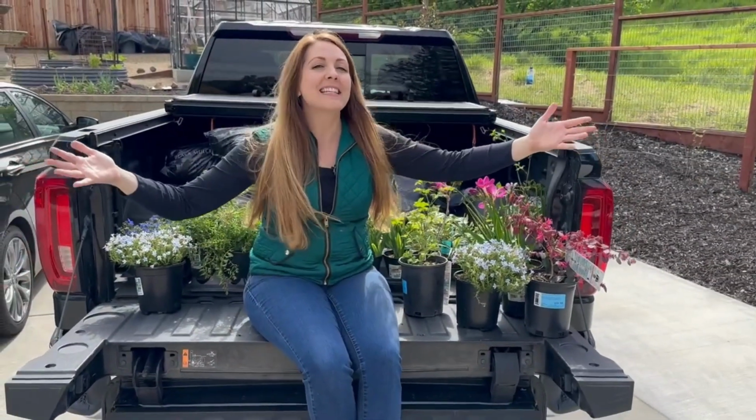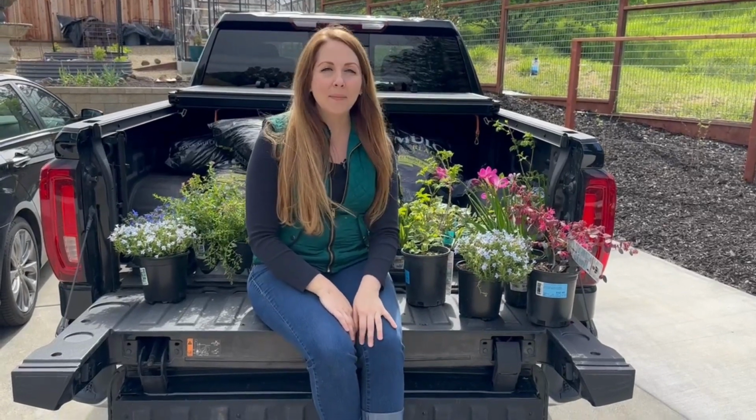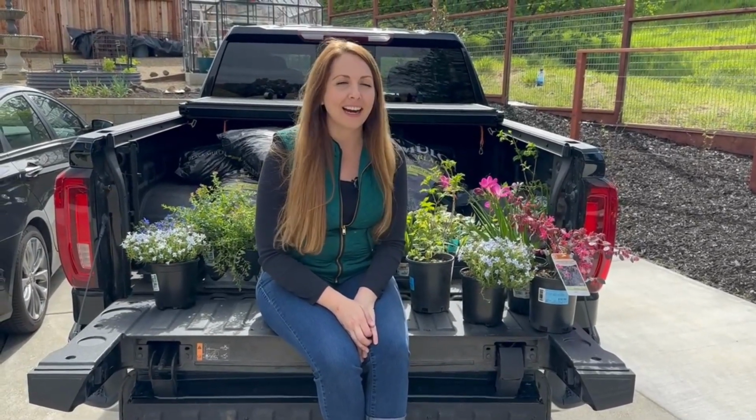All right, friends, there you have it. Another spring haul in the bag or in the truck and ready for us to get planting in the redwood forest. I cannot wait to see all of these wonderful things bloom and grow and thrive here.